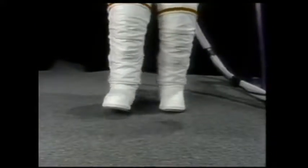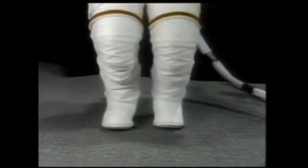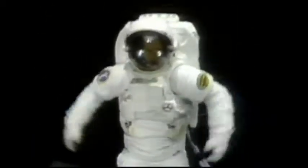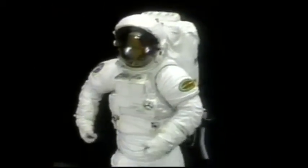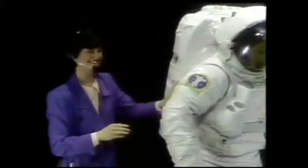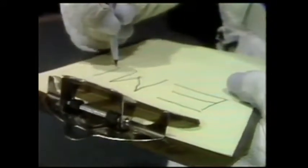Now I'd like to demonstrate the ability of the suit to do jumping jacks. You can see they're quite easy. Thanks a lot, Jeff. I'm sure you want to get back to your donning station now. Thank you. Remember when we talked about the dexterity provided by the gloves? Here's a little demonstration of just how good they really are. You remember what this means, right?